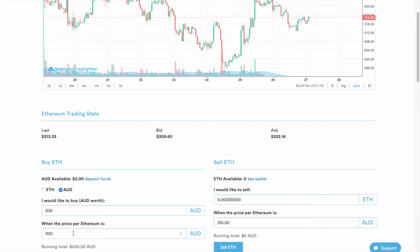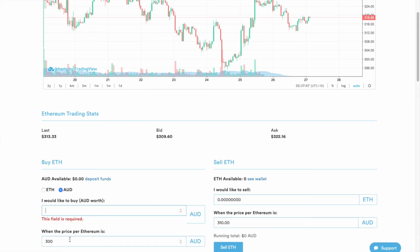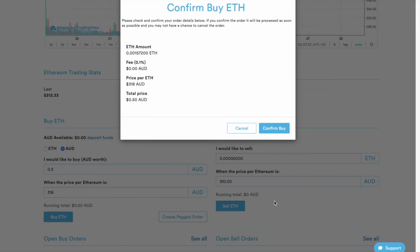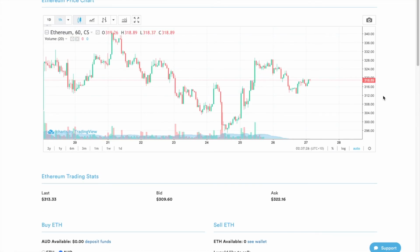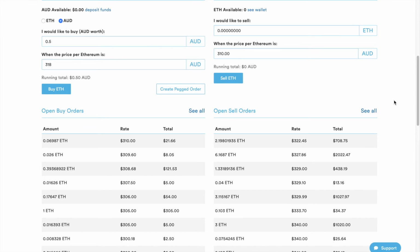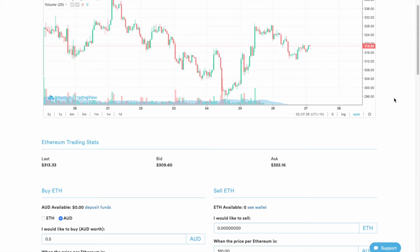But again, using this method, you could actually just buy it at the going rate. And if you do that, your order is much more likely to be filled immediately. So if we put in 318, let's say we want to buy half an Ethereum again, we'll just go to buy ETH, confirm buy, and then if there's enough liquidity in the market, enough people buying and selling, it's likely that our order would be filled for 318 fairly soon. But that being said, the market can move very quickly, and just because you set a price that was the same as the last purchase price doesn't mean you'll get it. Sometimes the market will shoot way up and you'll get left behind.